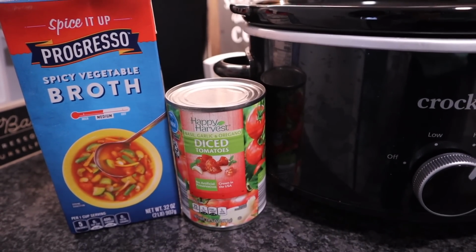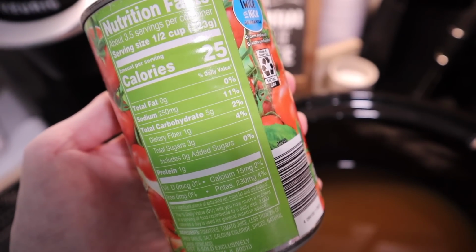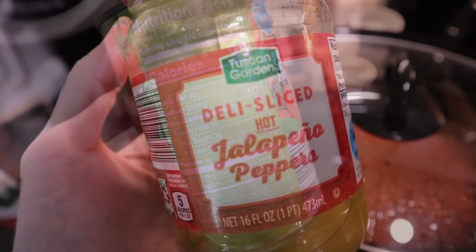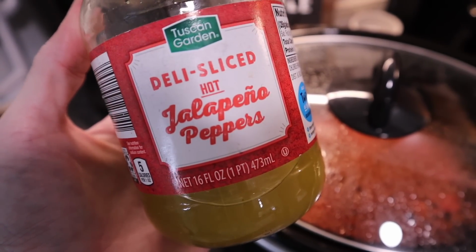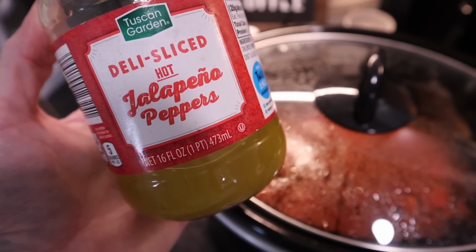If you want to use Rotel, even better. Just make sure you look at the ingredients and the carb count is still pretty low because you don't want to add a ton of carbs to your soup. I'm going to be adding in some of the deli sliced hot jalapeno peppers, about half the jar. I pick these up at Aldi.